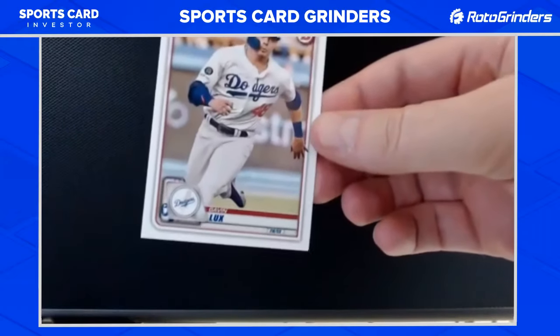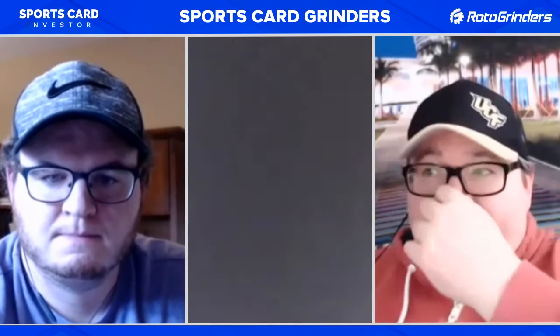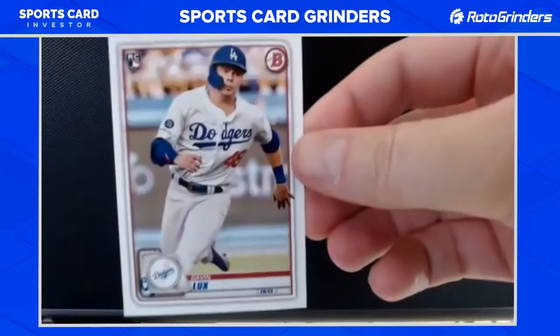Gavin Lux is a big upside. He played for the Dodgers last year. The problem with him is it's good and bad. They can bury him. He can play like 8th in that lineup because that lineup is so deep. But Lux is good too. And was that a rookie card for Lux or no? Let's see. Was there an R next to it? Lux, that is a rookie card. Yeah, that could be something. Him and Dustin May are the two of the bigger prospects of the Dodgers.